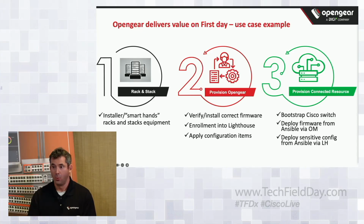equipment and do all the legwork. As soon as the people are done, they pick up the phone and say, "Hey, I'm all ready. Are you ready to get going and configure everything?" And that's where we come in with our second step.